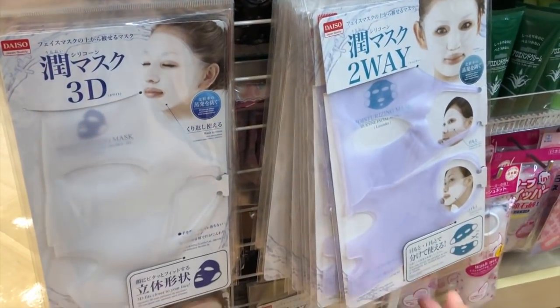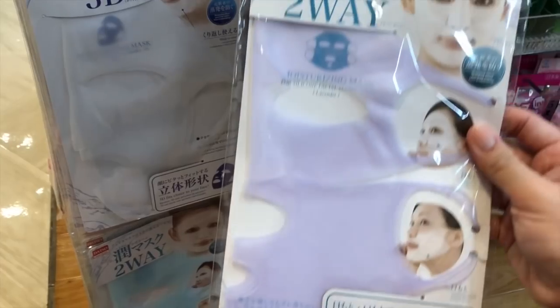Next, I have also talked about this before in, I believe, my hydrating skincare routine, and it is the silicone masks from Daiso. So these are silicone masks that are to be worn on top of sheet masks. You put your normal sheet mask on first, and then you put this rubber one on top. This helps the sheet mask not fall off, and it also helps keep the moisture in, because as time goes by, the solution and liquid in your sheet mask is going to slowly evaporate into the air and lose moisture. So this helps keep that in.